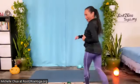My name is Michelle Chua, and for this rather hip-focused practice, specifically turning out the thighs at the hips, we also had a few other requests like postures to help release tension in the sciatic nerve area and release the lower back as well as the neck. So we'll add some of that as well.